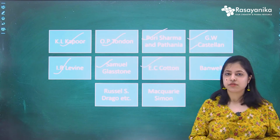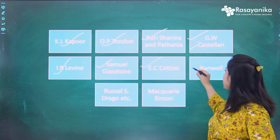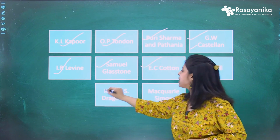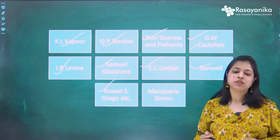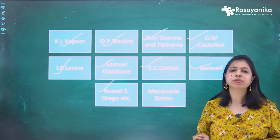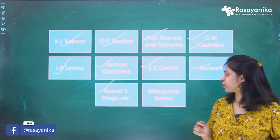Next is E.C. Cotton. E.C. Cotton is a very good and important book for your group theory. Next is Banwell and Russell S. Drago. These two books are especially for the spectroscopy topic. These topics are very well explained there. So you can refer to these books for your spectroscopy topic.